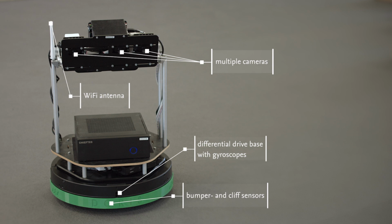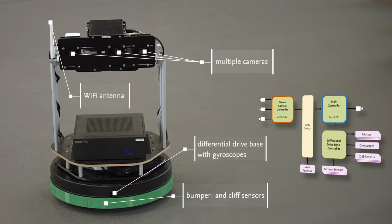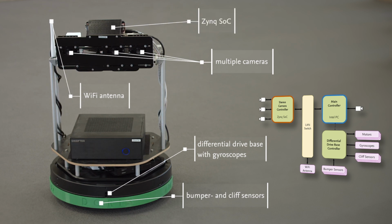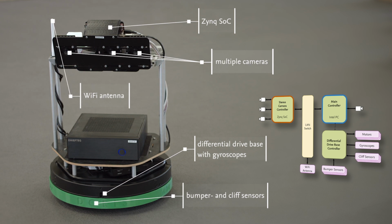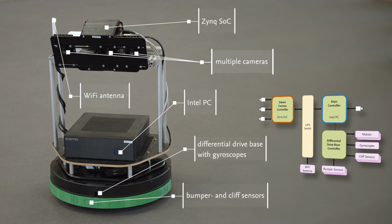As the robot is battery-powered, a power-efficient high-performance processing platform is required. The Demonstrator contains a Xilinx Zynq system on chip with a CPU and an FPGA inside. It computes the stereo camera images. An Intel PC is the main controller of the system.